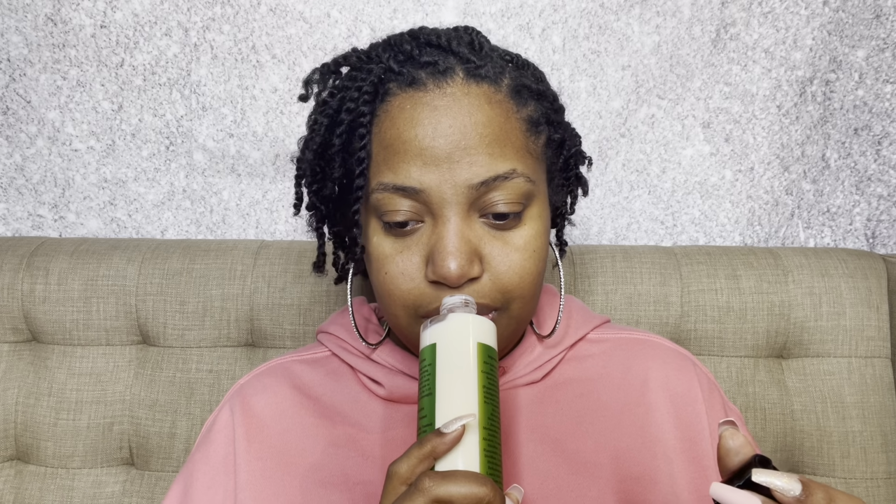This has a more fresh scent to it. Ooh, this smells like kiwi, which I can't eat. For some reason, kiwi makes my throat itch, but it smells really good. So I definitely can't wait to show you guys this either.